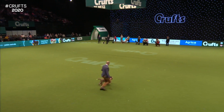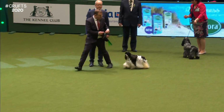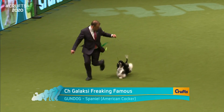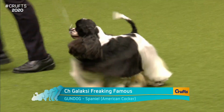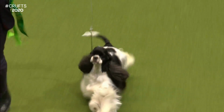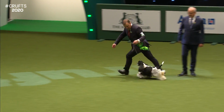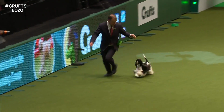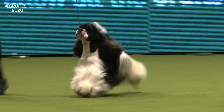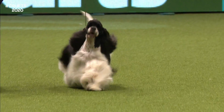Looking wonderful, but all harnessing that energy and enthusiasm to give it great ring presence. And here's another one with ring presence. The stylish American cocker, the black and white from Denmark. Now, apparently this one has won Best in Show All Breeds under a certain Mr. Frank Kane, so you obviously like this one. That's true. It's a very nice bitch, yes. Lovely, lovely. Going very well.